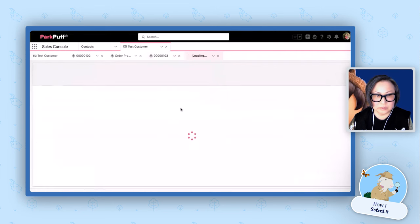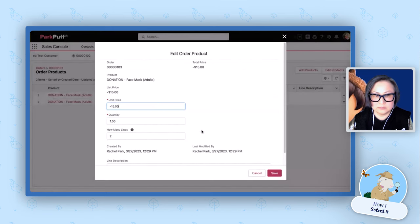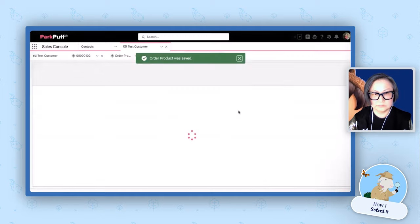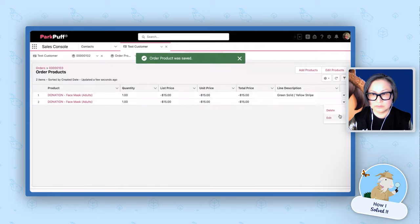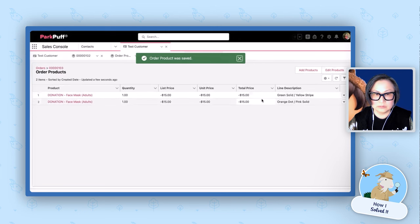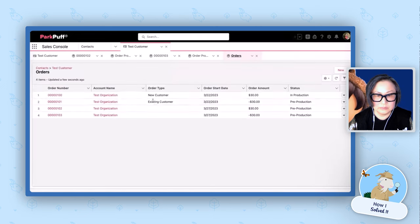So again, we're going to just put in the fabrics for these. Let's give them, and so you can see that I had originally put in 2 lines. So you can see that here and how many lines. And I'm just going to add some colors here. That's 1. Same for this one. Make some fabrics up. Okay. And there you go. So that's our donated order. And then if you go back, there's already a few.